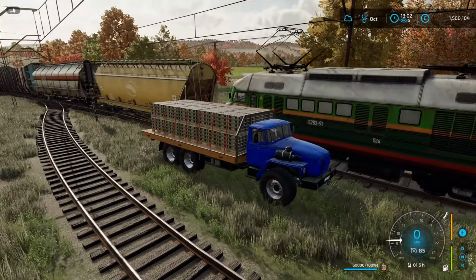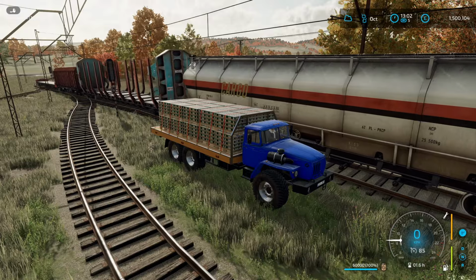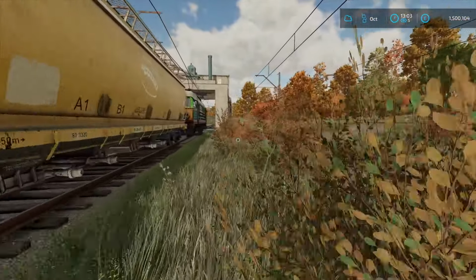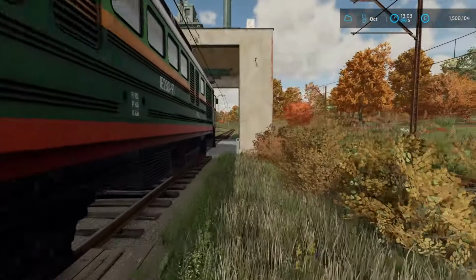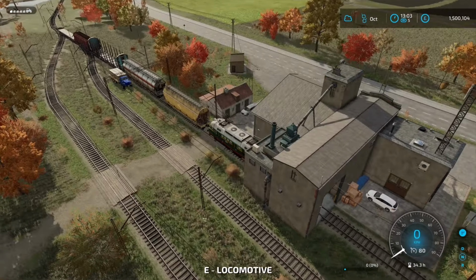All right, the train is just arriving. Now, it's probably going to stop. Yeah, it usually stops a bit back there, so that's absolutely fine. We'll just run up to the front of the train, get it lined up a bit better with the lorry.